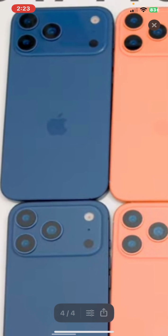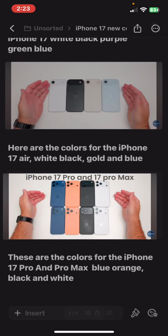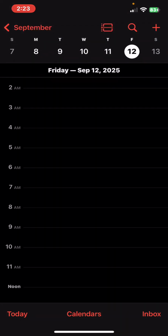Now, the Apple logo is a little lowered if I take a good look at it on the iPhone 17 models. Now, the event for the devices we can see on the 9th of September. Now, pre-orders I would expect on Friday, September 12th.